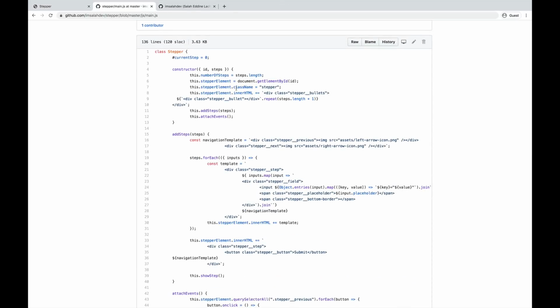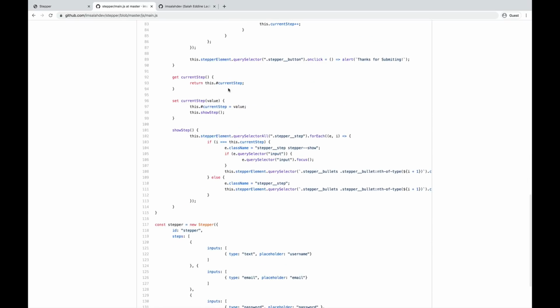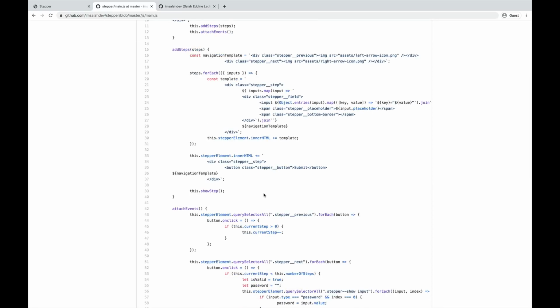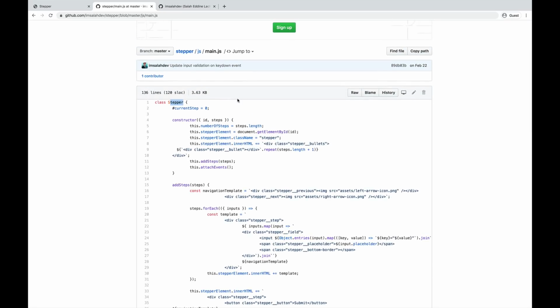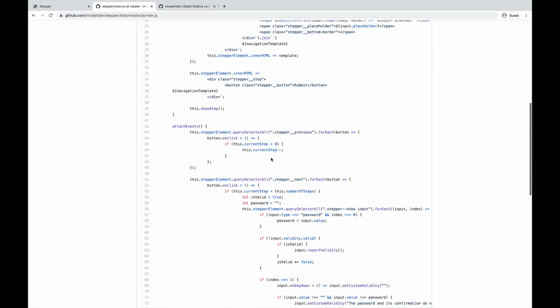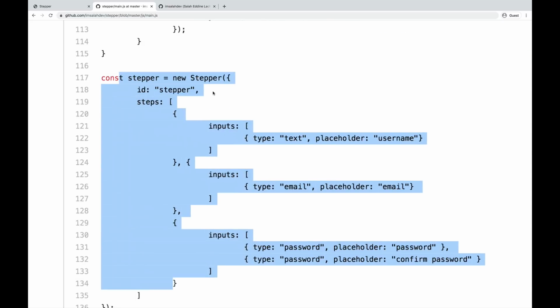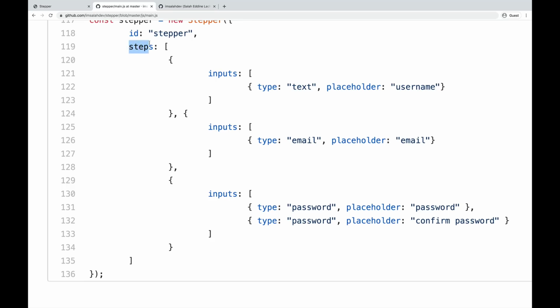All right, so a couple of things I like is the structure here. This is built as a stepper class, and you could easily extend this or reuse this so that you could have a stepper with 10 steps or with 2 steps. And you can see it being instantiated down here. New stepper, give it an ID, give it a steps array, pass in some objects representing a step, inputs. So this is nice.